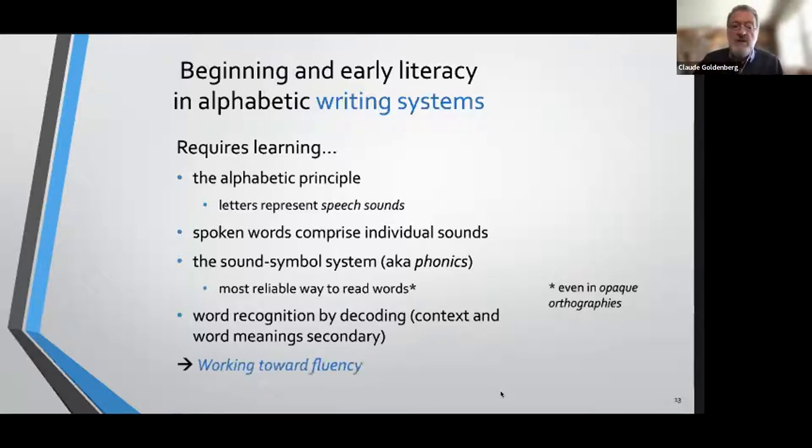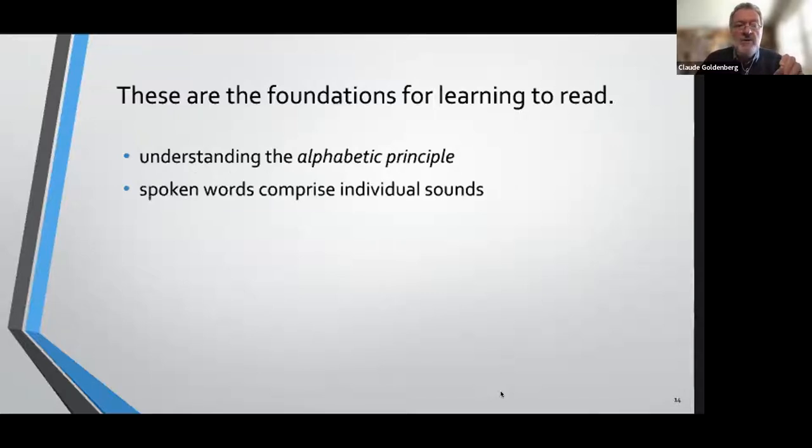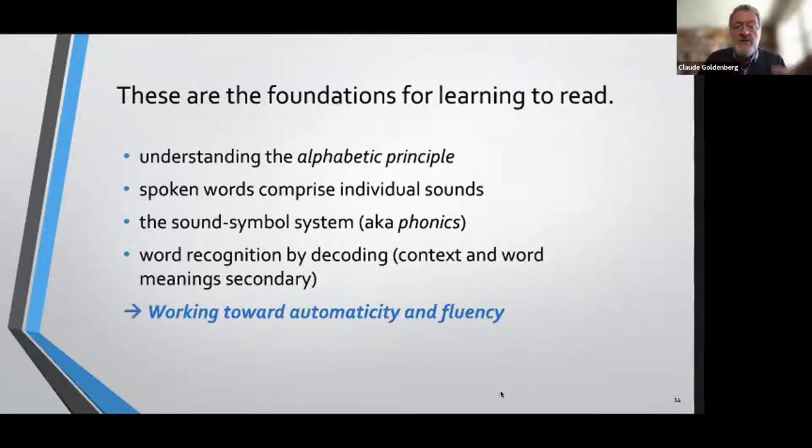And then all of this works toward fluency, fluency that glues together the various components of the literacy system and of the brain circuitry that is required to acquire literacy. So these foundations are necessary for individuals to learn to read: understanding the alphabetic principle, that spoken words comprise individual sounds, the sound symbol system known as phonics, and word recognition by decoding with context and word meanings secondary, always working toward automaticity and fluency.